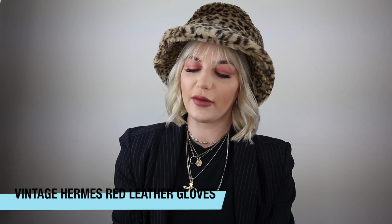This was a piece that when we went in the store, I looked at these and I was obsessed with them. And then I went back a couple days later and I was like, I need to have those. They are these gorgeous red leather cashmere Hermes gloves. They fit me literally perfectly, so I had to have them. They're so, so cute. They just fit my hands perfectly. Just really amazing gloves that I probably will have for the rest of my life.